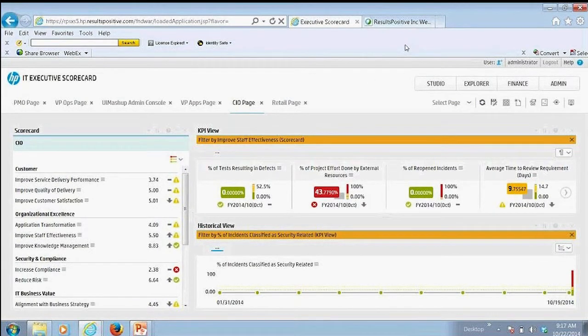So I've logged in here to the HP Executive Scorecard. In this particular case, I've logged into the CIO page. What we're highlighting here are those various personas that you can set up out of the box, and you can publish those out to the various users in your organization. You can also make functional pages so that the information is displayed and visible in a simple fashion.